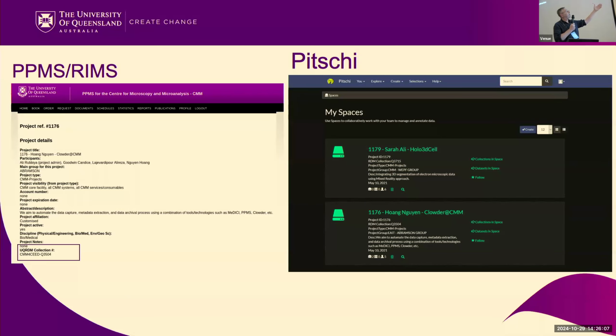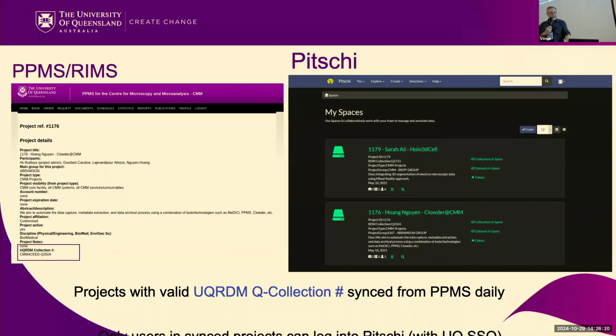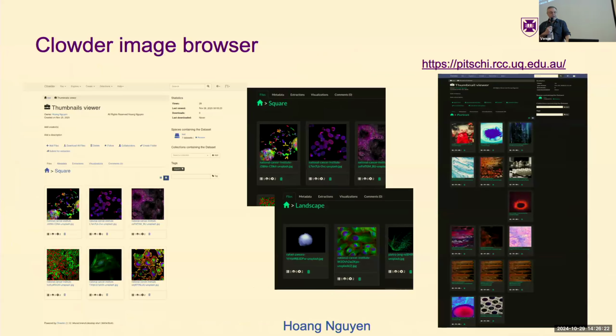They apply with the project. We assign a queue collection to it. Queue collections, because it's an HPC accessible cached device, basically. And in the end, in Pitschi, they have their spaces organized. Happy to go into more detail later.